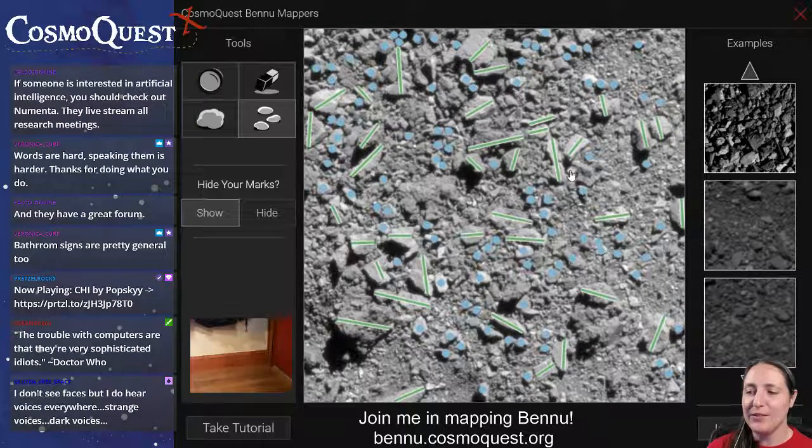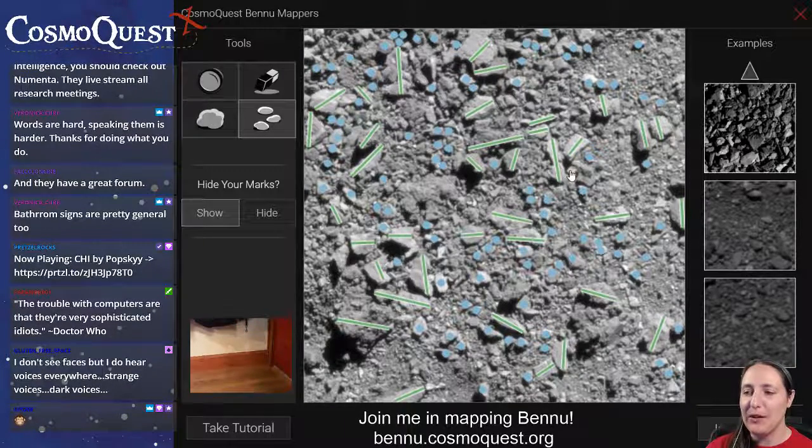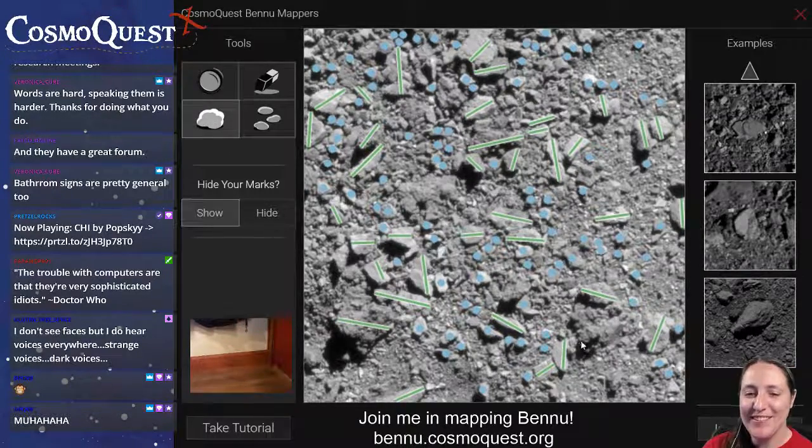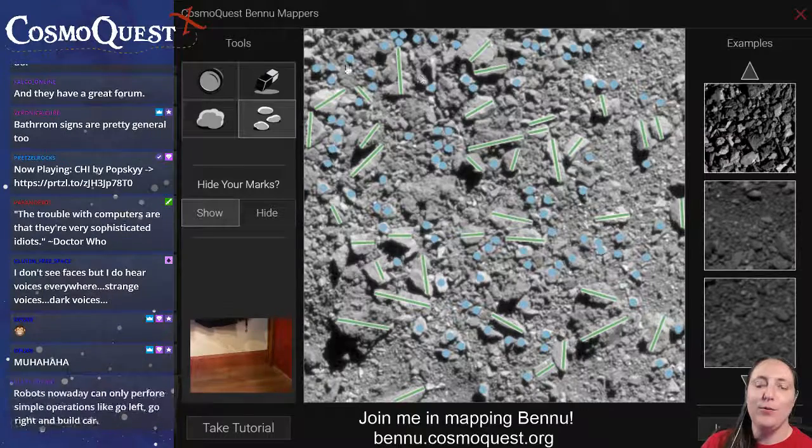Gluten-free spaces says, I don't see faces, but I do hear voices everywhere. Strange voices. Dark voices. You may want to get that checked out. I'm not a medical professional, but you may want to get that checked out. Puck, they're being silly. I think you're being silly. I hope you're being silly.